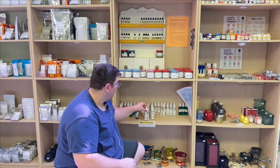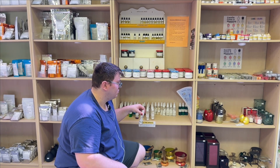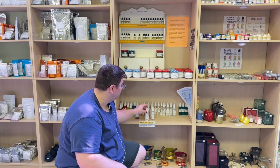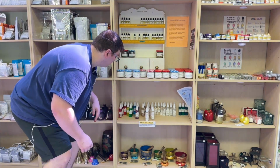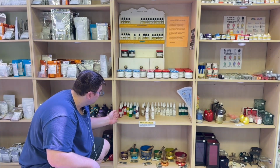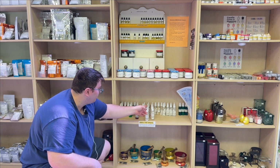Then we got some, and they come in how many scents? 1, 2, 3. I think they come in 4 different scents or 5. There's only 3 right here now. Then we got some chakra sprays that Jason developed. And then I started these ones after.